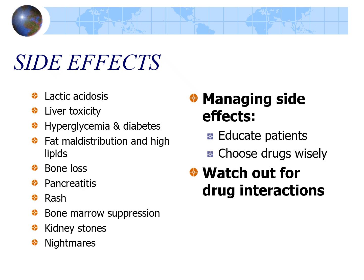So, how can you manage these side effects? First, you need to educate your patients before starting ART. Choose drugs wisely based on the patient's condition. Do routine lab and clinical monitoring, and also be available when your patient has concerns.